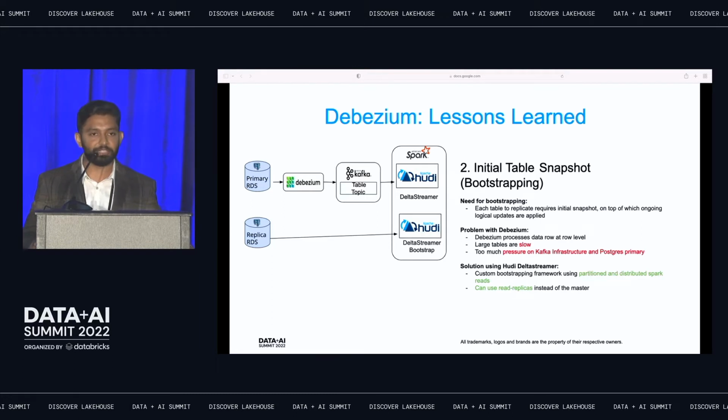The solution we built, as I mentioned, was using Spark and Hoodie. We created a custom tool that runs distributed queries on the replica and writes data to your sink.